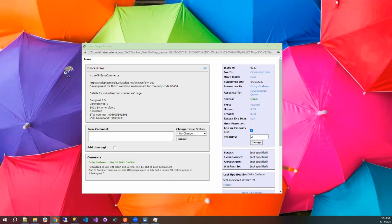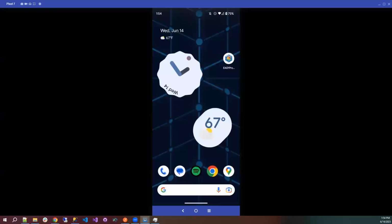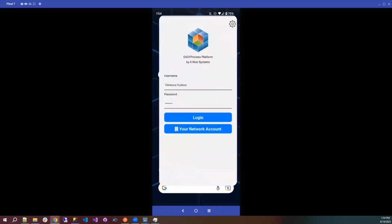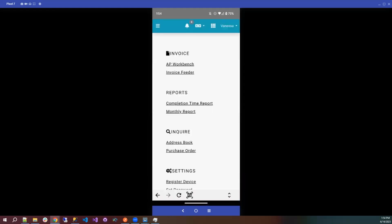Yeah, so this is my phone screen right here. We do have an EASYProcess app. This is something that you can register with your user in any application, and it'll show you a mobile version of the website. The good thing about this is you can just scan things using the camera. You can use mobile capabilities because you're in a mobile app.